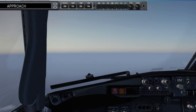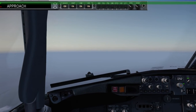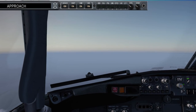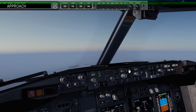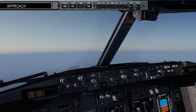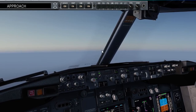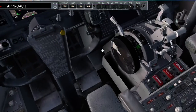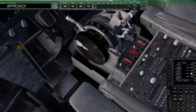He's at altitude 1,000, and it's a 737-600. I'm flying in VATSIM as well, so fortunately at the time he hasn't changed it. Set course on your side 092. There we go, about time. Course 092 set.